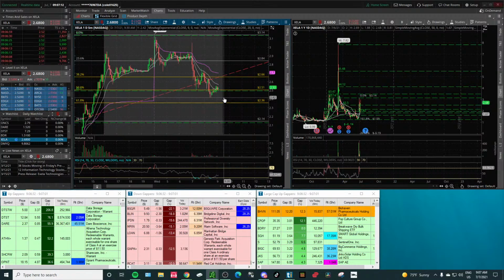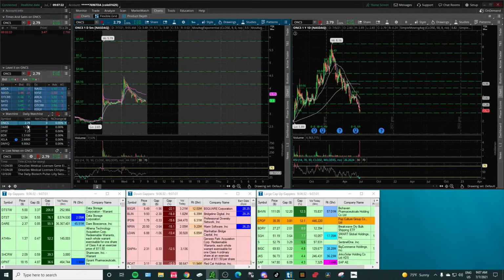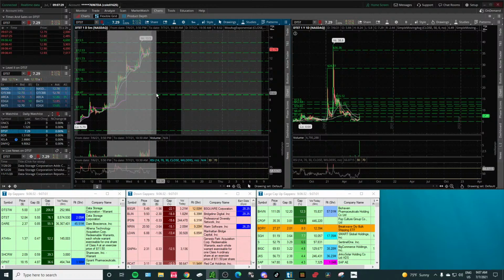XELA, looking for it to come down just a little bit more. If we can come down to around 240, 230, that would be a good entry for me. And then that DMYQ, nothing crazy. DSTS, I do have that. DTST, yes, I have that on my watch list.